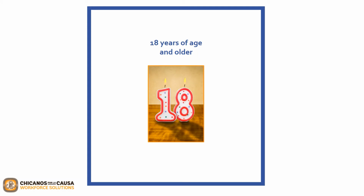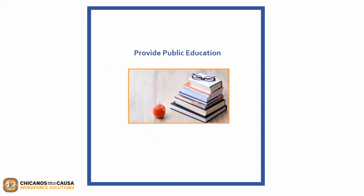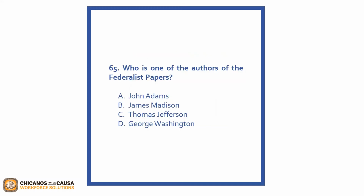Under our Constitution, some powers belong to the states. What is one power of the states? Provide public education. Who is one of the authors of the Federalist Papers? James Madison.